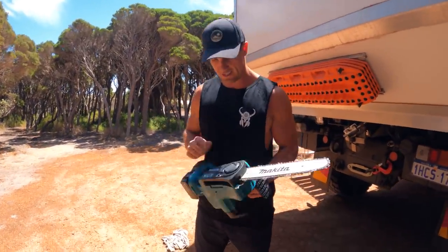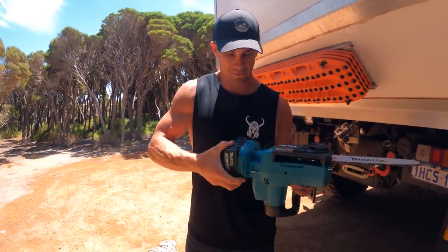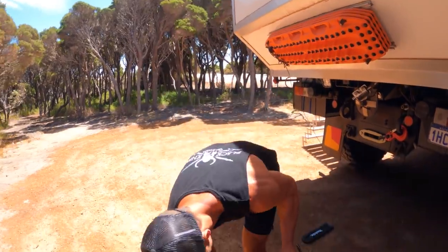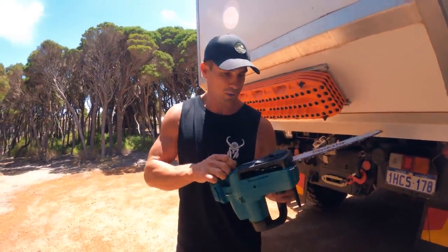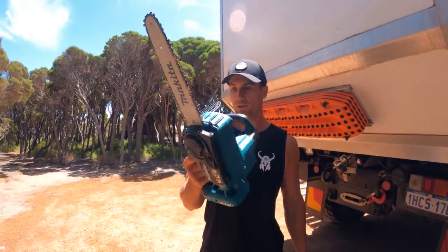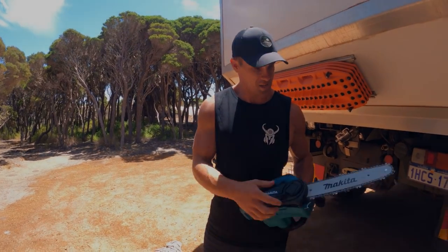Very cool. Look at that, and it's so light, not dirty. Battery's just come straight out. And all it needed was some bar oil, which we now have. Very cool. And it's got a lock. Huh, neat.